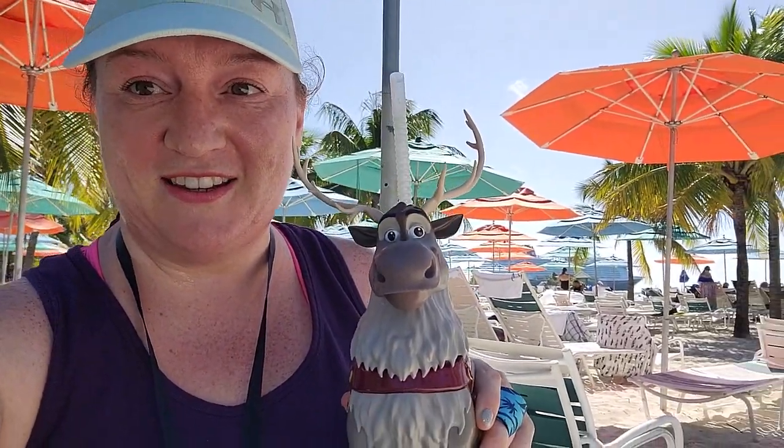I did it. I finished it. Conveniently at the end of the course, there was a slushie shop, so I got a Sven slushie, non-alcoholic. Convenient location of the slushie shops right at the end of the course, but yay, 5K done. All right, so that was my race.